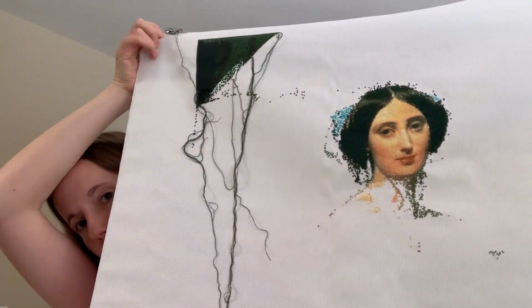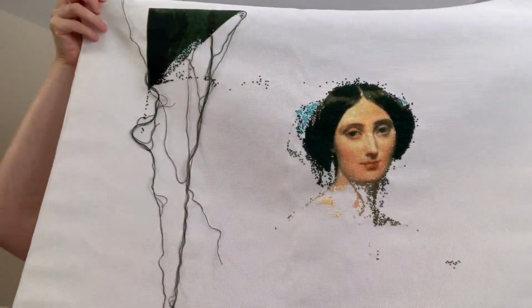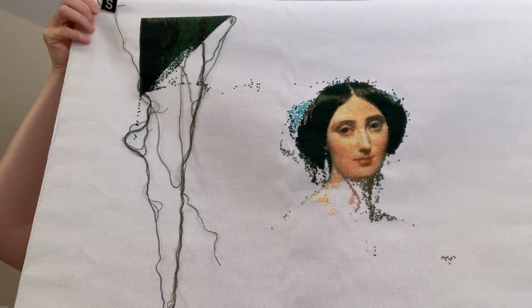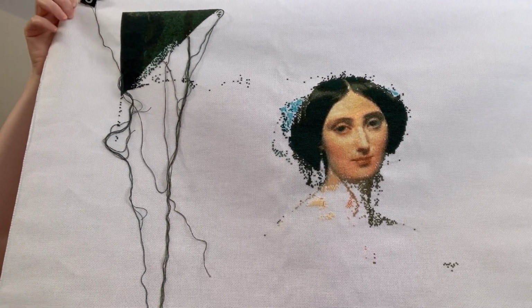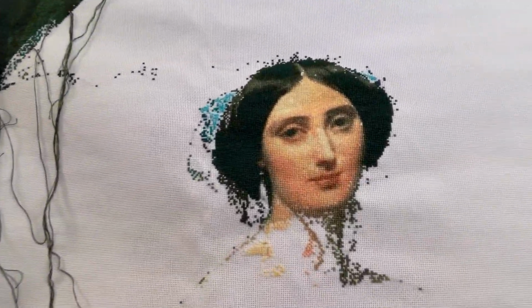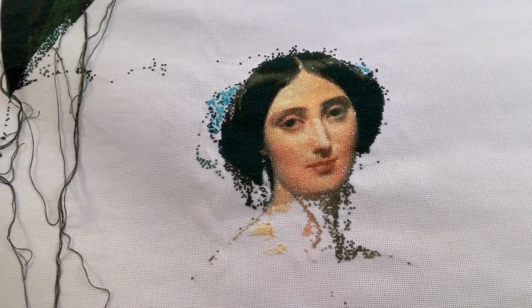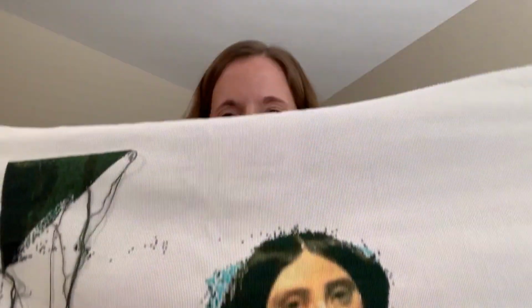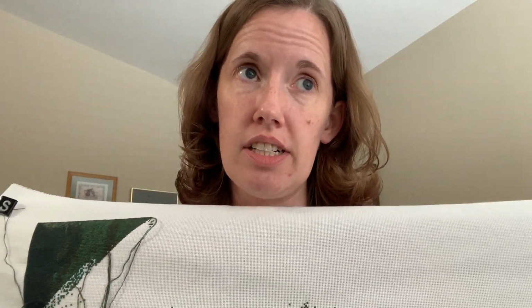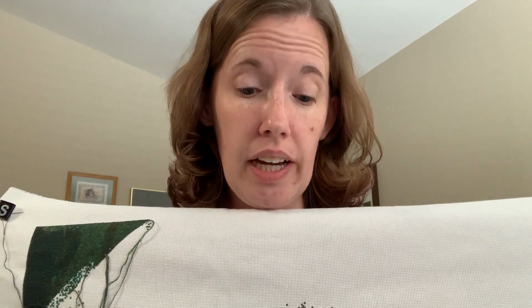This is my whip so far on Princess de Broglie. She's a golden kite pattern with blends, and I have some parking happening up here in the background, and I did full cross country for her face. I was considering restarting her on a different fabric, and I could do that.